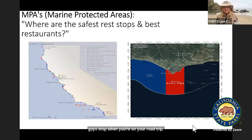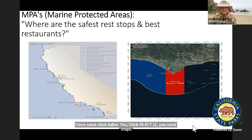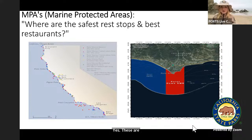Taco Bell. Is there anywhere else you're stopping? I normally have to stop at a gas station, maybe a hotel sometimes. I love some Chick-fil-A. Yes, Chick-fil-A. 7-Eleven, you need snacks. Yes. These are great answers. The mountains and go for a picnic. Love that. In-N-Out, great. KFC, awesome.